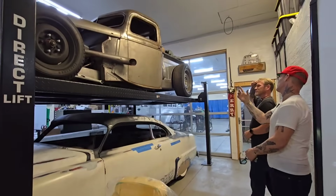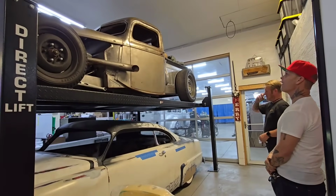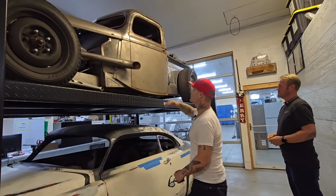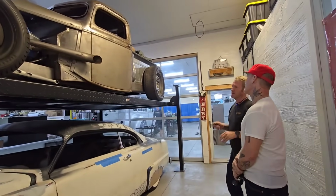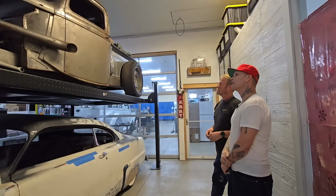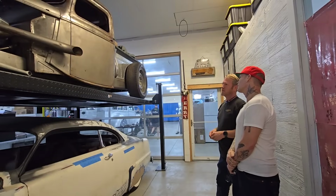This is a 36 Ford truck. You generally can tell by this thing. Yeah, generally. And I didn't do any of it. You're not taking the blame? No, it was a good deal. I bought it for myself, so it's just waiting till I can get to it.